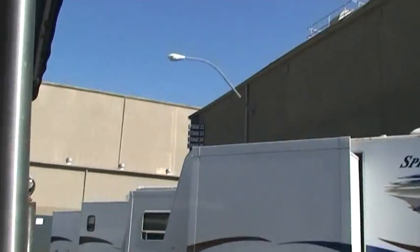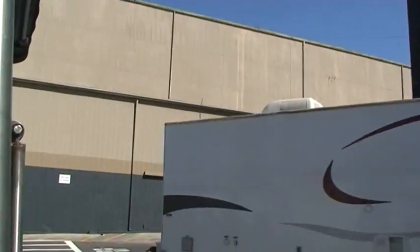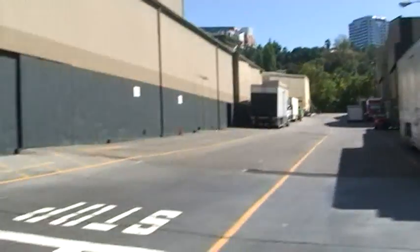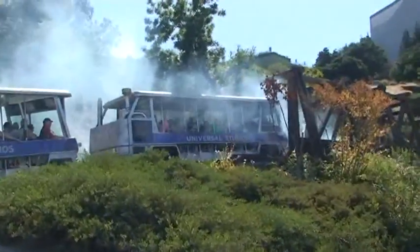Soundstages are what we call closed sets, which means only music cast and crew and invited guests are allowed access. However, the next time you come to Universal, be sure to check out our VIP experience, where you can become one of those invited guests and have the opportunity to walk down and explore actual sets used for filming. And fireworks. Now, we're going to hear our special guest tell us.